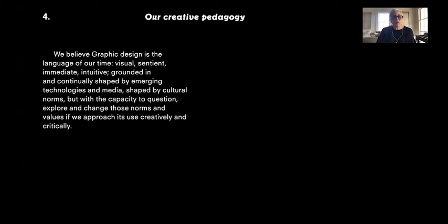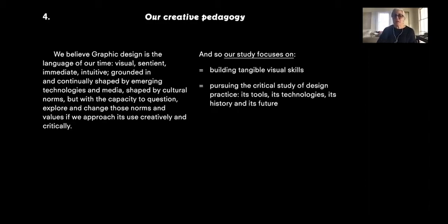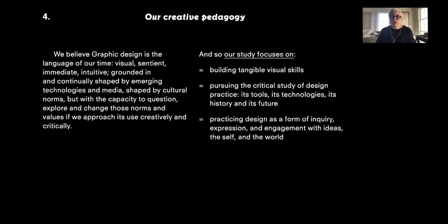So now we are really focused on this idea of graphic design. It's the language of our time, visual, sentient, immediate, intuitive, grounded and shaped by technologies and media as they emerge. In many ways shaped by cultural norms, but also with the capacity to question, to explore, and to change those norms and those values in our environment and our future if we approach its use creatively and critically. And so in order to prepare our graduates, and also thinking of ourselves as faculty, we focus on building tangible visual skills, pursuing the critical study of the practice, thinking and rethinking its tools, understanding and rethinking technology, its history and its potential and its future. And we really believe in practicing design as a form of expression and an engagement with yourself and with the world, with the field.